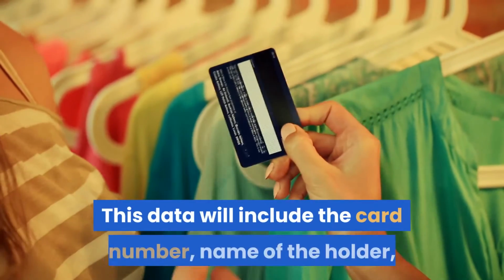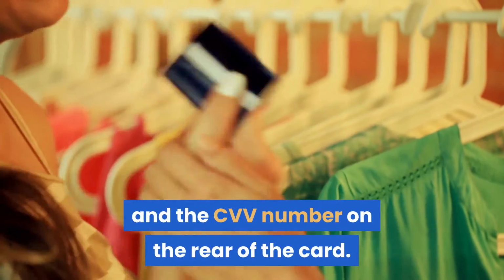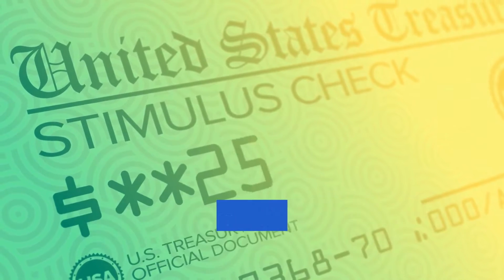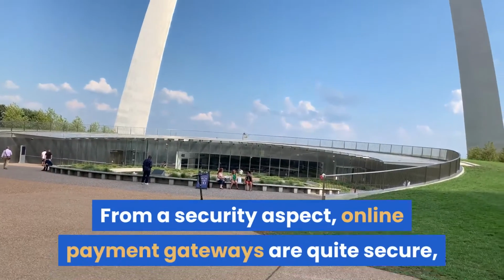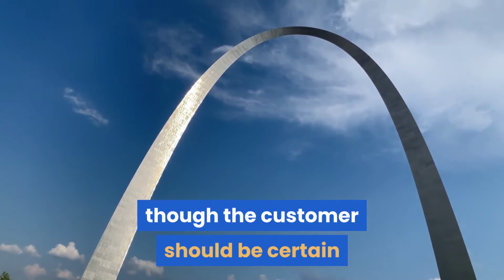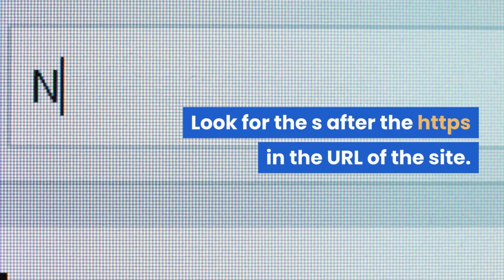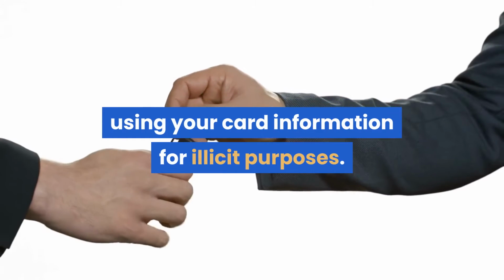This data will include the card number, name of the holder, and the CVV number on the rear of the card. The payment will be debited from the card and in a matter of days, will be credited to the merchant's bank account. From a security aspect, online payment gateways are quite secure, though the customer should be certain that he or she is using a reputed site. Look for the S after the HTTPS in the URL of the site. This is a start but not a guarantee to prevent the site from using your card information for illicit purposes.